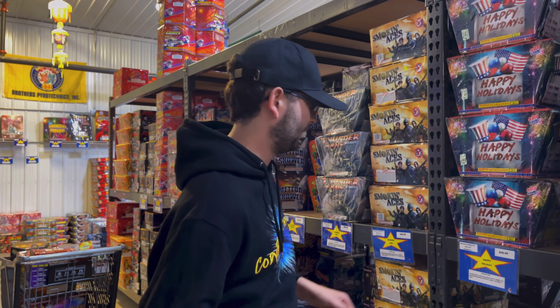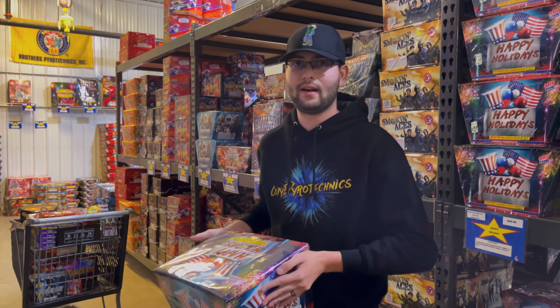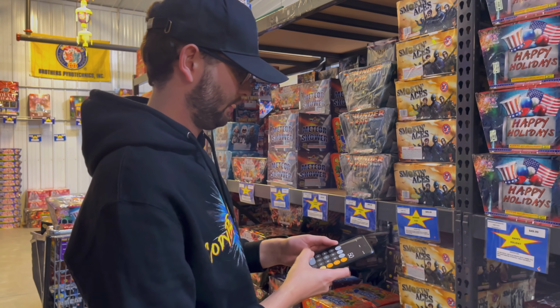And I think the one we're going to get is Happy Holidays, because it has a gorgeous lace effect. I believe this is one of the first lace effect items I ever lit off, so we'll be picking this one up. I think the price on that was 50 bucks, so let's add that to the budget.